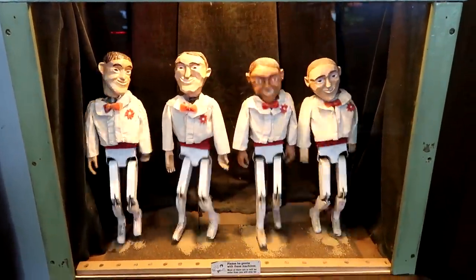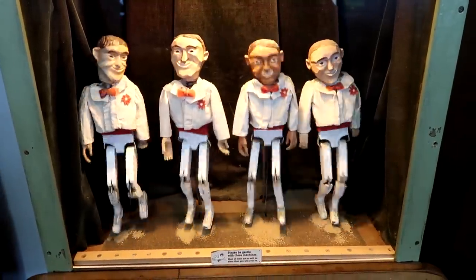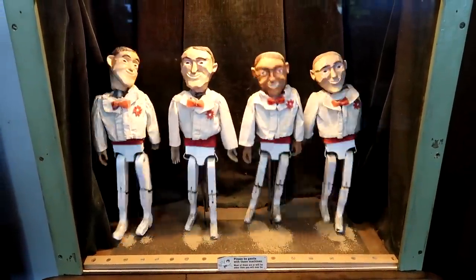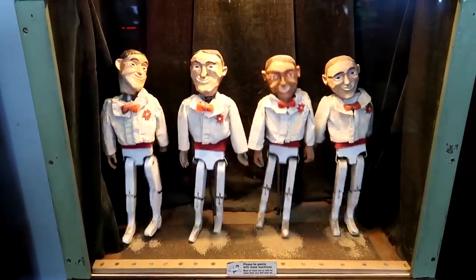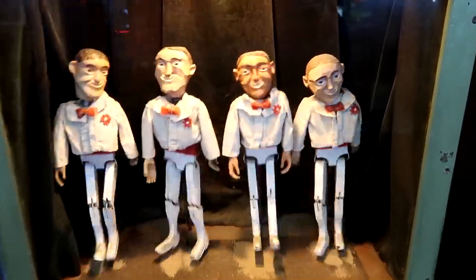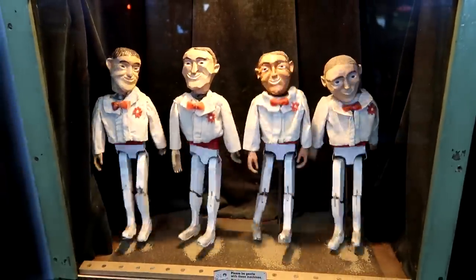What a little dance they do. Tapping their little feet, bobbing their little heads. Some good quality dancing there. Look at this guy. He is really, really into the dance.